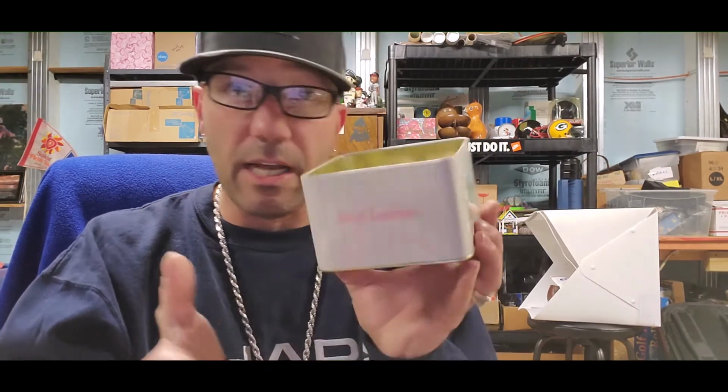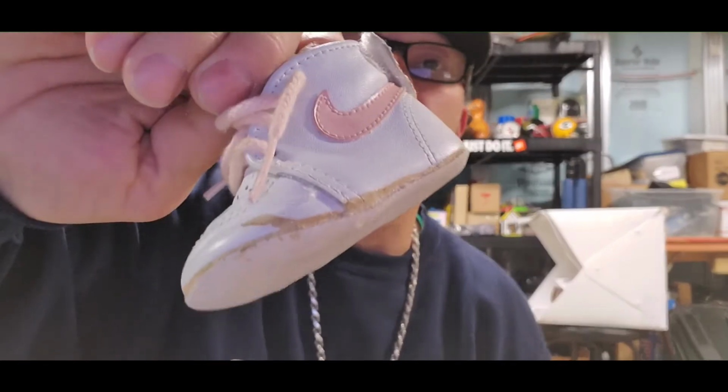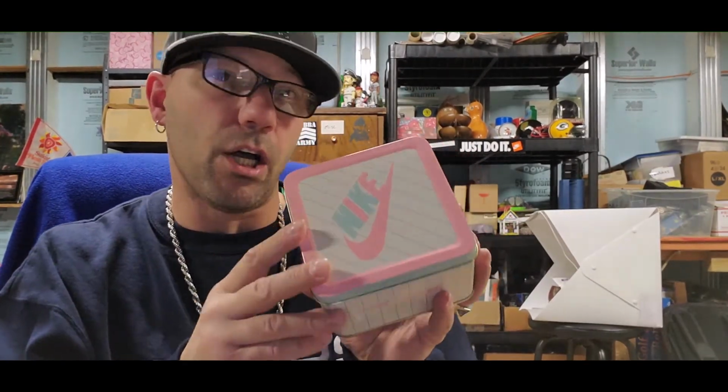But they're definitely worth a lot of money if they were brand new. I believe that this particular pair was worn. I think that these were worn. They do have some glue, so they do have some cosmetic issues. And I'm not going to try to fix that because I don't want to mess with them. I could probably still get $100 for these.